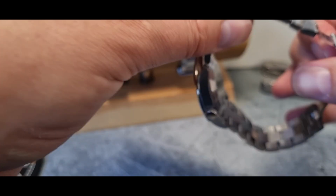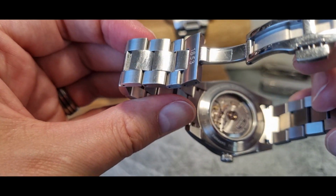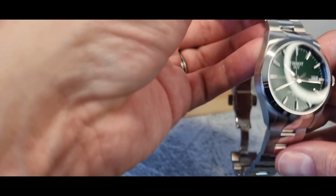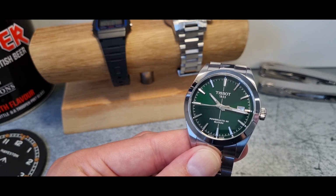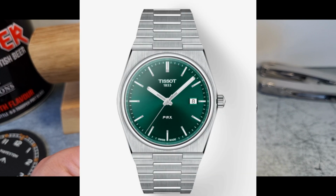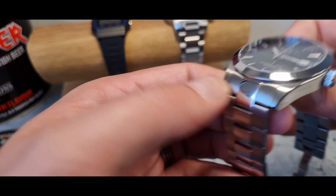But again, as I mentioned previously, I really don't know why they bothered with the see-through case back here. I mean, that movement is pretty dull to look at. And that might push many in the direction of the quartz model. Its cousin, the PRX, also comes as a quartz auto variant. And I looked at both of them in store, the two blue ones next to each other, and I really have to say that the automatic version just looked so much better finished and better built.